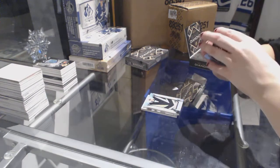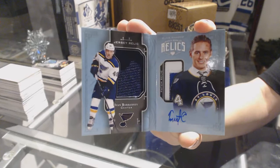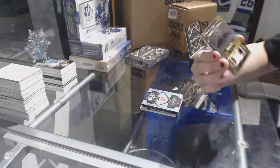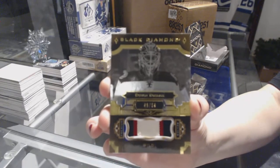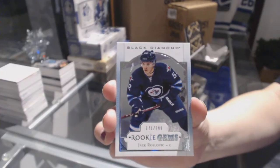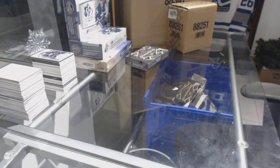Number /99, we've got a rookie jersey auto booklet for the St. Louis Blues, Ivan Barbashev. A Devan Dubnyk three-color patch number /50 for the Minnesota Wild. And a rookie gems number /399 for the Winnipeg Jets, Jack Roslovic. All right, on to the final box of the first inner case.